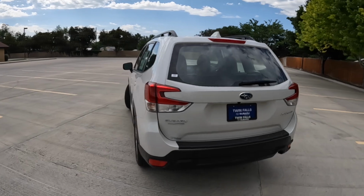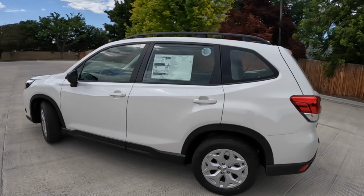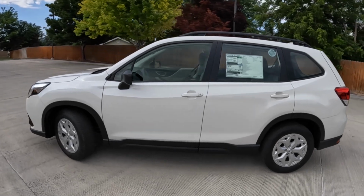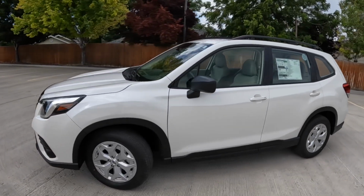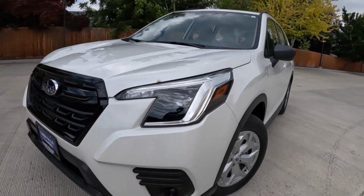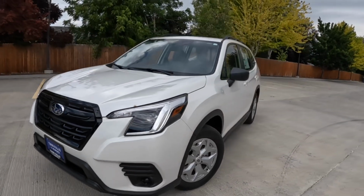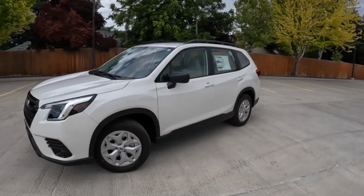This one is 26,000. After destination and any other goodies, it's about 28,000. And you get most of the things that you love about the Subaru Forester just on the base model, even the updated LED headlights that were standard for 2022, making this a top safety pick plus. So if you value safety, if you value economy, this is really a good vehicle for you.